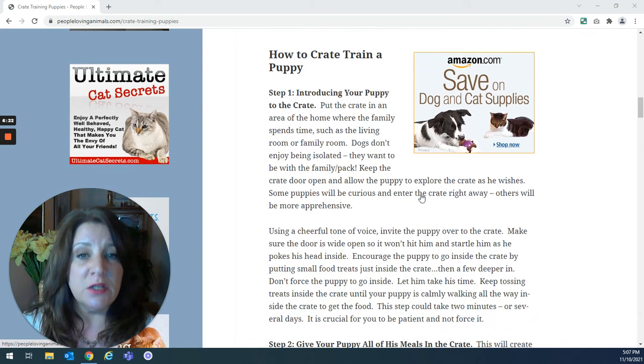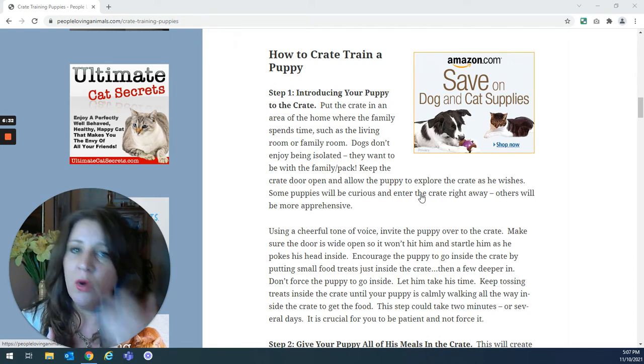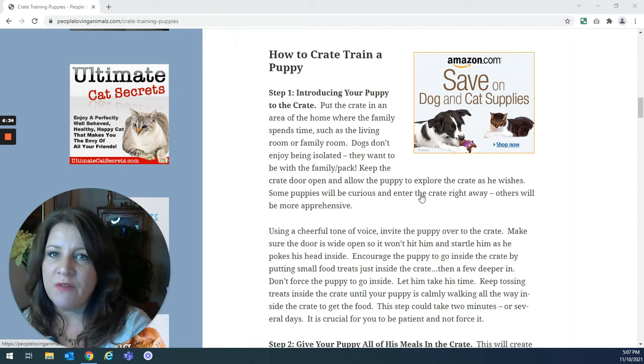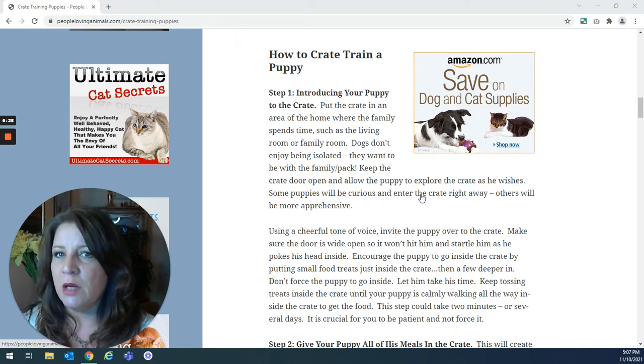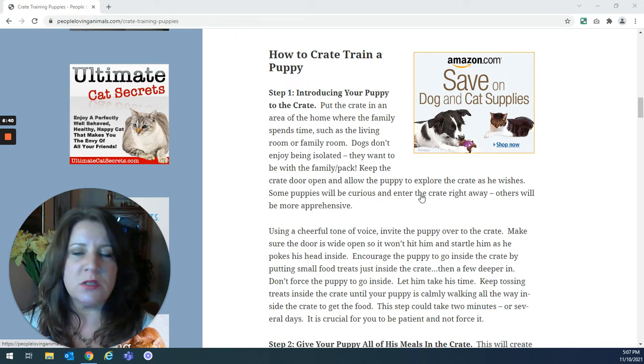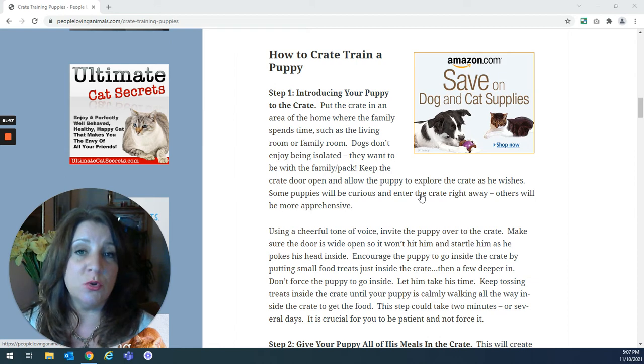Step one is to introduce your puppy to the crate. Put the crate in a part of the home where the family spends time. It's very important to remember that dogs are pack animals. They don't like to be isolated. Okay, so if you set your puppy's crate way off in a corner where he's all alone, especially at night, the puppy's not going to be happy. He's going to feel anxious. He's going to feel afraid. He's going to feel lonely. Dogs are pack animals. They want to be around their pack, which is your family.